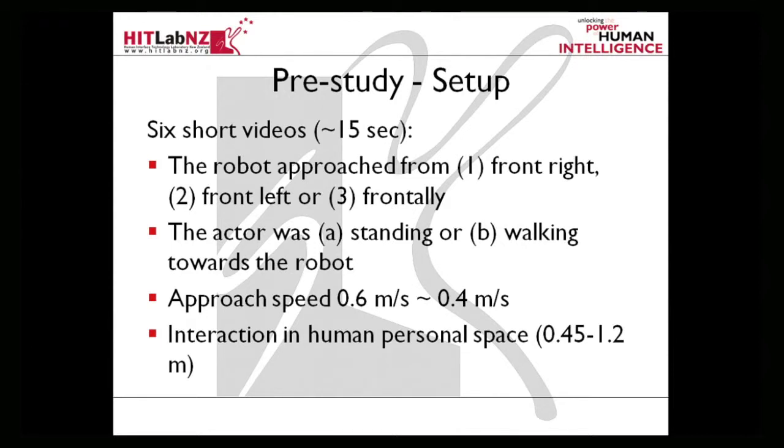We didn't manipulate this in the study. That was the default speed of the robot, so due to technical issues we just had to stick with it, and wanted to find out whether that would be appropriate or something should be done with it. And finally, the interaction distance was established in human personal space. The robot always stopped within 0.45 to 1.2 meters in front of the interaction partner in all of the conditions.